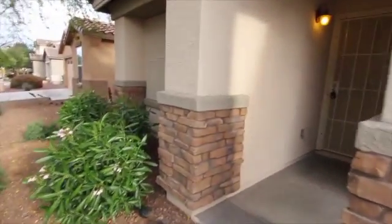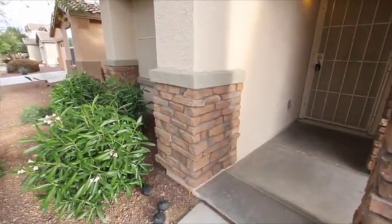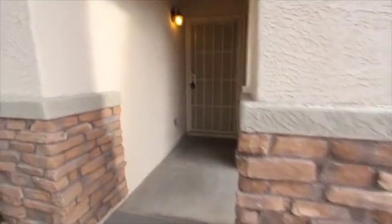I like the rocks and everything too that they have here on the outside trim. I've just always felt it gives a little bit of character to the home. So it might get a little bit shaky here. Just gotta get this door open.